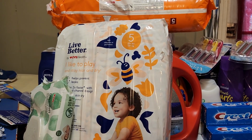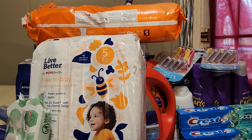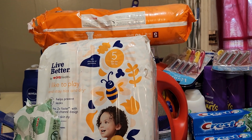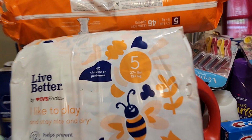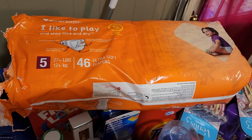Amazing deal. Okay, so for our next deal, we grabbed these diapers. We grabbed a 5-pack 46 count at $14.99. This is the old pack, so it's going to be hard to find this one in the store, but I did want to grab that one. Let me show you guys what it looks like. I did want to grab this one because I had a few more in it.